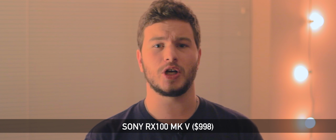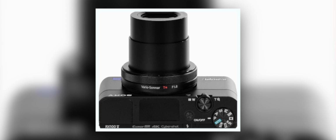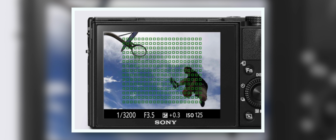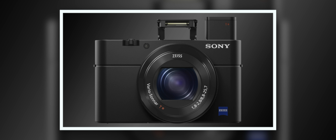Sony is the first camera on this list with the Sony RX100 Mark V coming in just under $1,000. Sony has built much success on their RX100 Mark IV, and they continue to build on that foundation with the Mark V. The Mark V brings a new autofocus system, which besides bringing 315 autofocus points to this camera, also brings a super fast hybrid autofocus system, which allows this camera to lock focus in as little as 0.05 seconds.